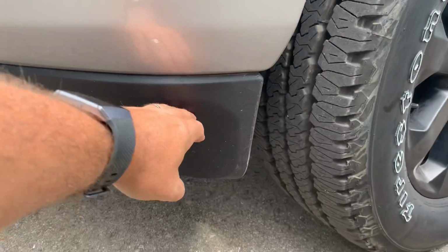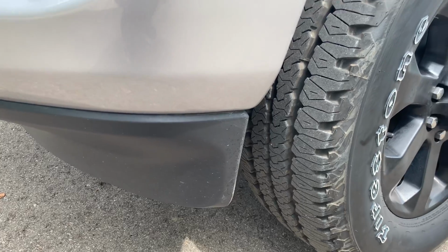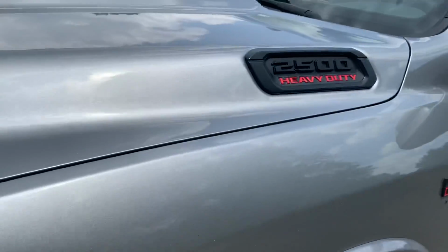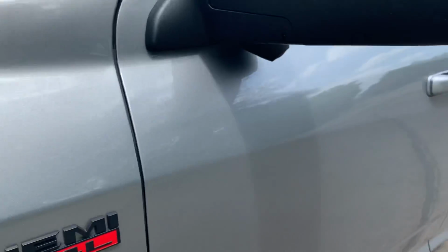Also has this chin spoiler, and like I said, partially is going to be a road trip video, which is a separate video for road trip fuel efficiency, like you guys have asked us to do. But here it is. It's a 2500 Hemi 6.4-liter.